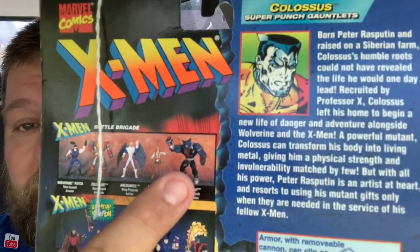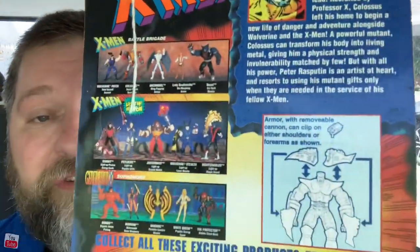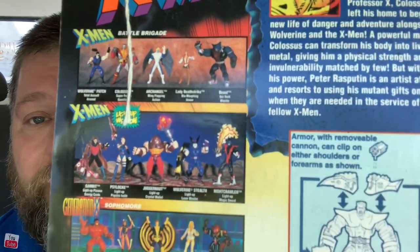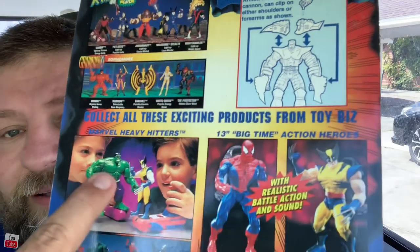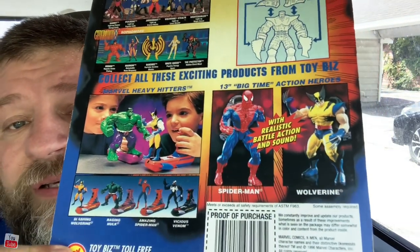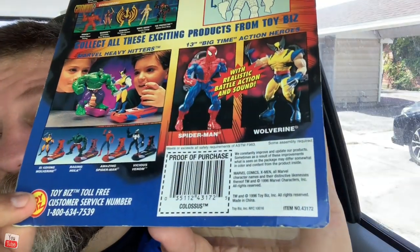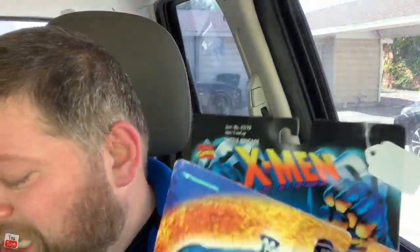I actually almost picked him up on an auction the other day. I didn't grab him, but I have that similar mold of him already on other figures. Super cool looking. I got that Hulk there. So very cool looking deal. There's the proof of purchase. So I'm very happy for this haul.